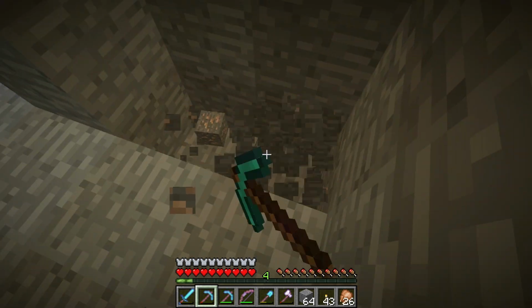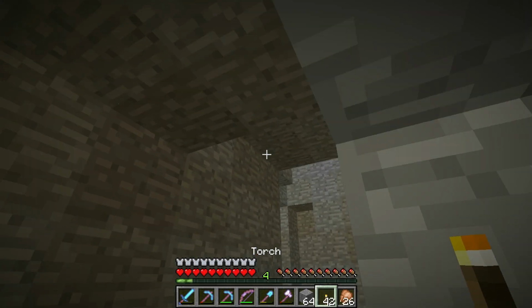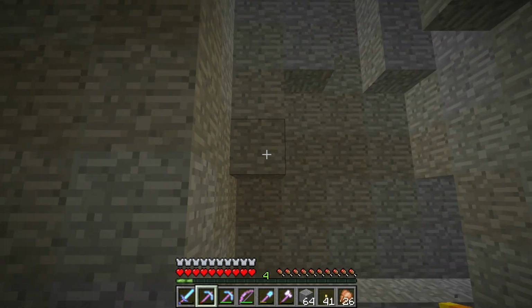Wow, that is a big iron vein, guys. Look at that. That's a lot of iron. Yeah, squeak, squeak. All right, we got this covered.